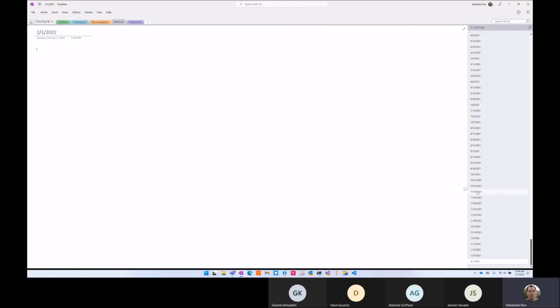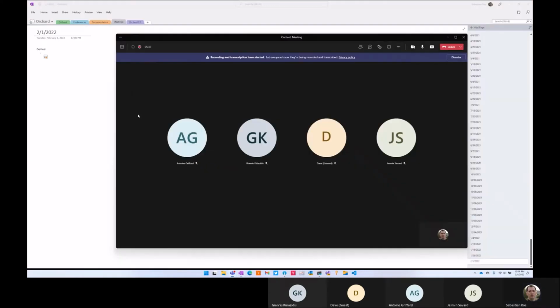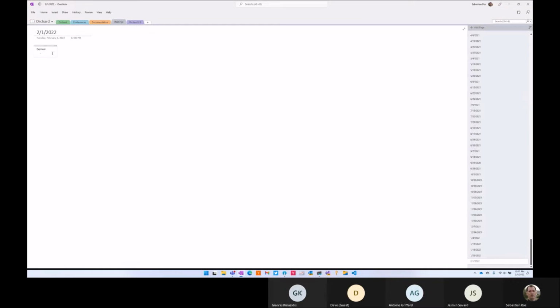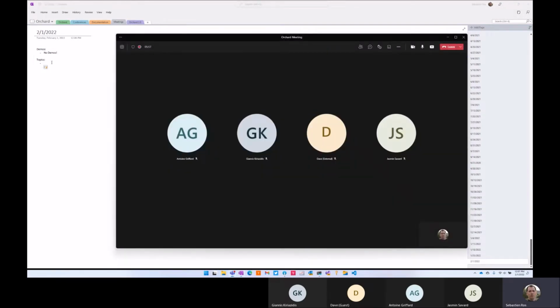Going to do demos. Do we have demos? Where is the demo maker? Classman, the index demo maker. Demos, no demos. Topics. Just send the topics if you want to talk about something.